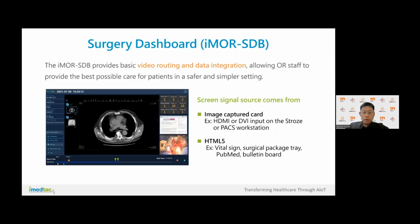The first one I want to introduce is a smart dashboard. This function is meant to replace the original way of recording. We can integrate with the hospital information system and import the patient data, doctor data, and surgery data, and we can have some check functions. So doctors or nurses can use this platform to record every detail, and even press some checks or give some reminders during the operation.